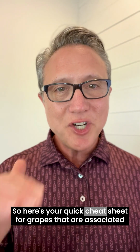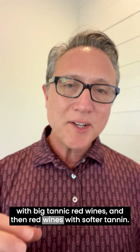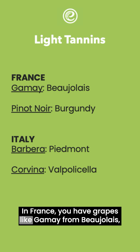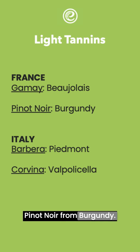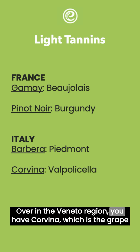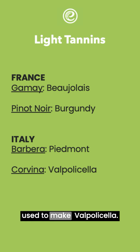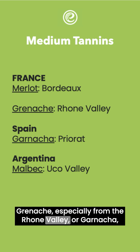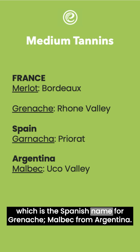So here's your quick cheat sheet for grapes that are associated with big tannic red wines and then red wines with softer tannin. So let's start with red wines on the lighter or softer side of tannin. In France, you have grapes like Gamay from Beaujolais, Pinot Noir from Burgundy. In Italy, up in the Piedmont, you have Barbera. Over in the Veneto region, you have Corvina, which is the grape used to make Valpolicella.